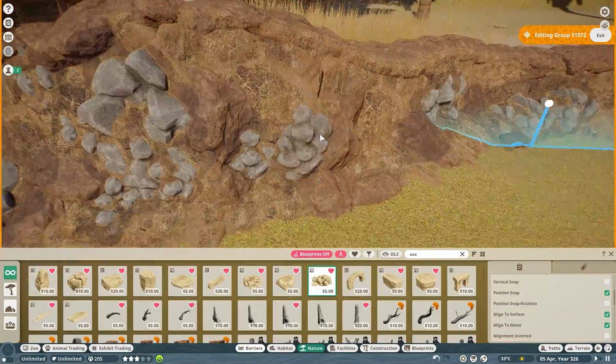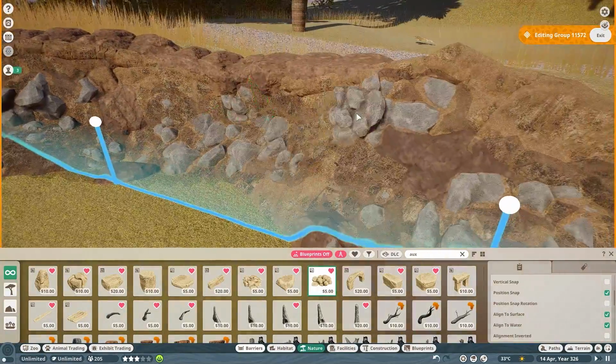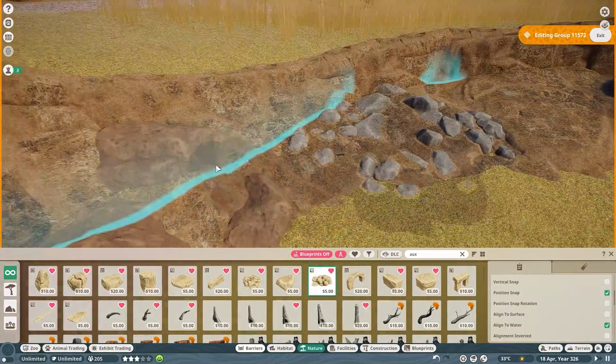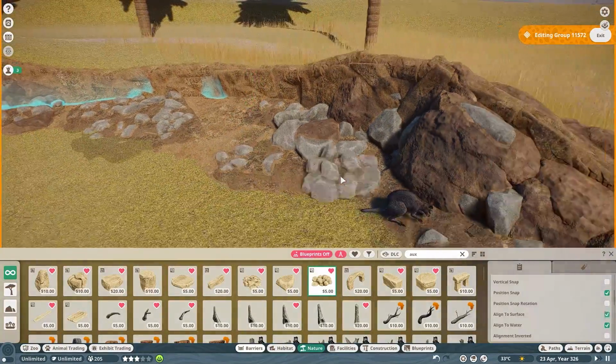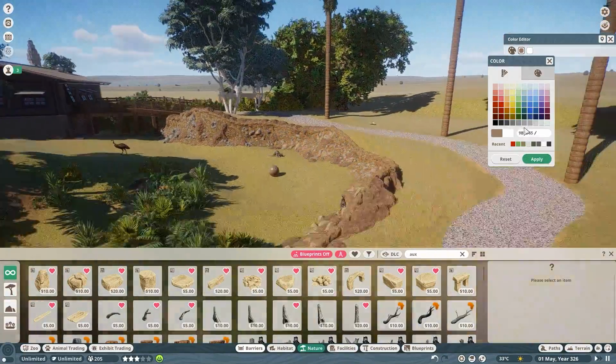Really do love this effect, especially with the smaller ones because they have so much more detail. They're just smaller pieces. Really do love how it looks all together, but kind of sinking those in here and just making sure that it feels a lot more natural. And yeah, that's really it.